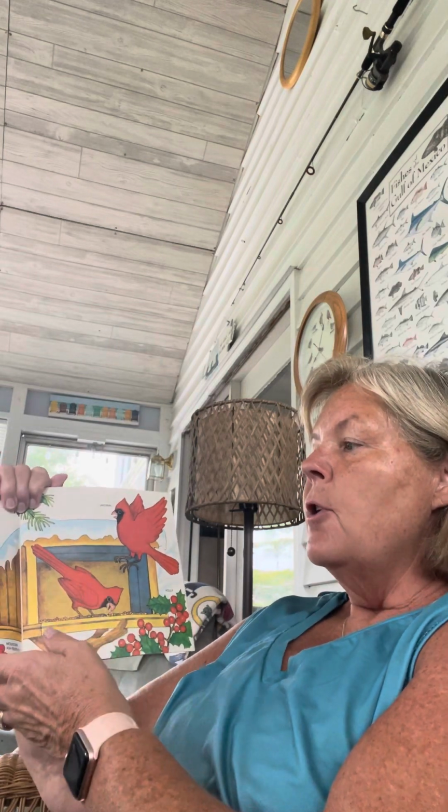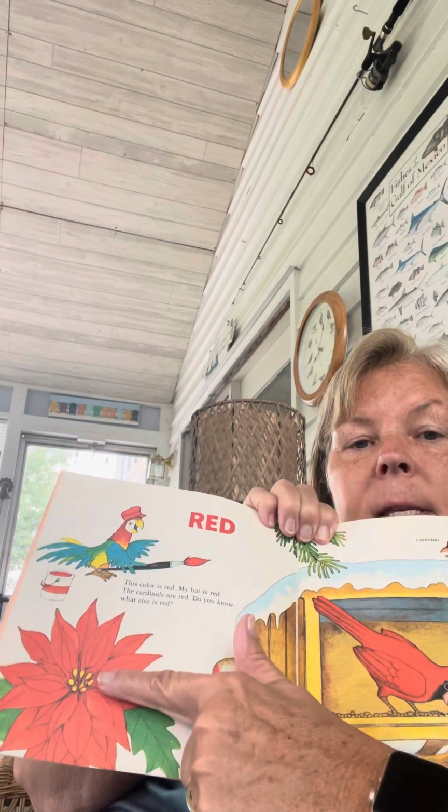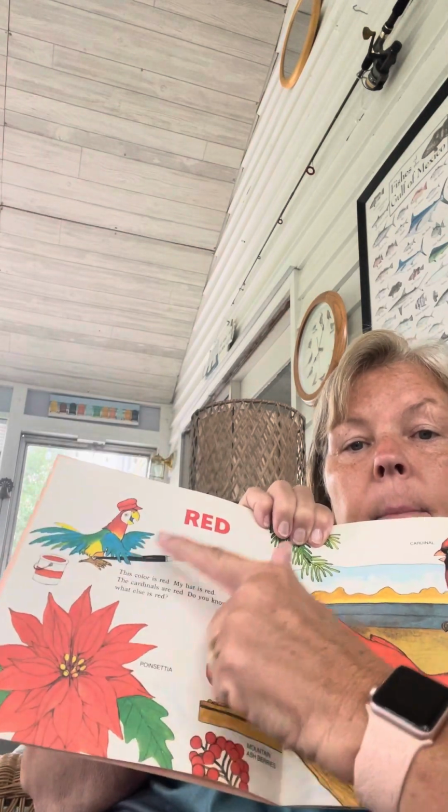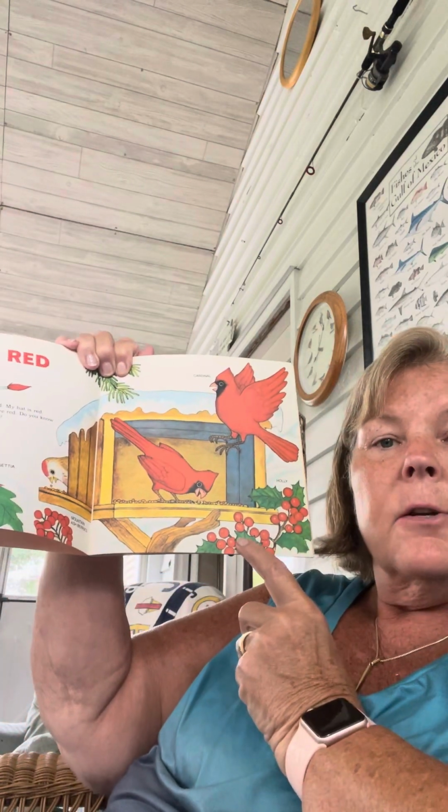This color is red. My hat is red. The cardinal is red. Do you know what else is red? The poinsettia is red in here. Paintbrush is red in there, isn't it? The berries on the tree are red.